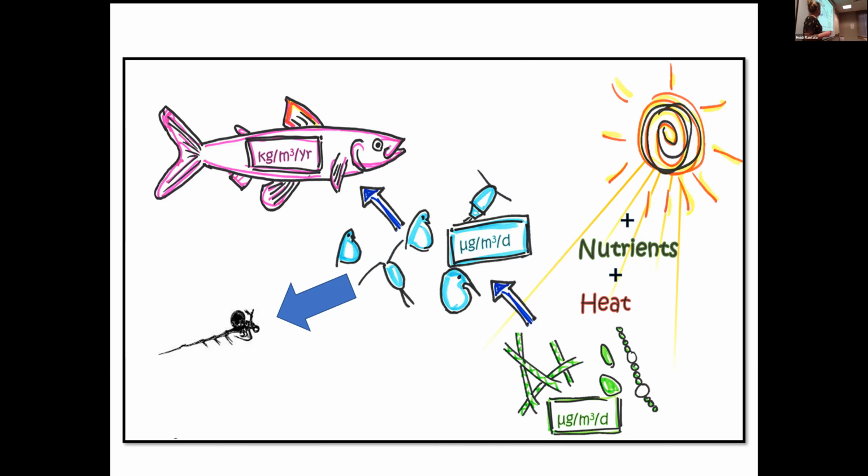I wanted to remember to tell you that there are some interesting studies coming out of Wisconsin now showing that there are top-down effects on the phytoplankton when there's Bythotrephes in the system, because they eat so many native zooplankton that phytoplankton are released from herbivory, and so we'll see increased primary production.